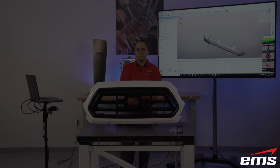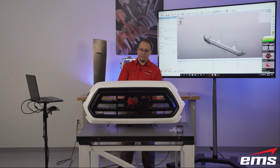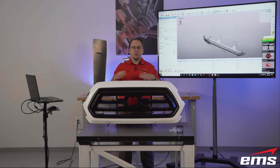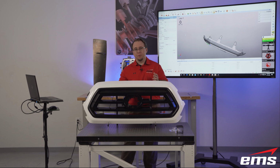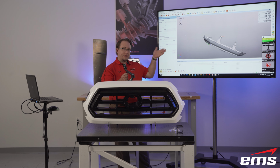So Dan, he's going to use the handy probe right now, capture some data on the back side of that grill. Sure. So what I'm going to end up doing is show you more of an example of automated sequencing with the probe partnered with an inspection software. The inspection software we're using here, as you can see on this screen, is Polyworks.